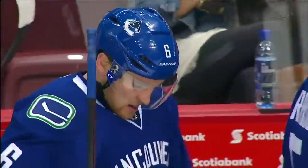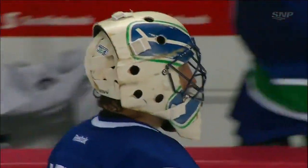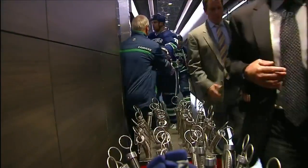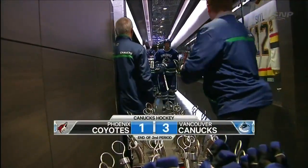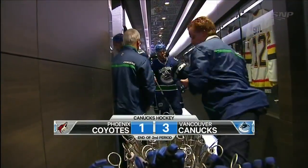Well, one of our keys to the game was learn the system. And in the first period, the Canucks really were able to get the forecheck going. Not so much in the second period as Phoenix was able to carry the play a little more. Alex Burroughs with an assist on the Weber goal. Had a great chance late to make it 4-1 Canucks. But Burroughs will be speaking with our Dan Murphy in just a few moments.